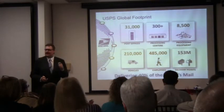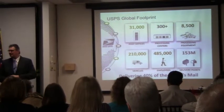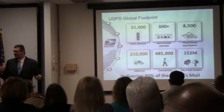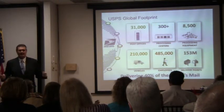Keep the truck relevant, keep the mailbox relevant. And leverage this footprint. Leverage retail better. What can we do with those 31,000 retail points that we have to stay open? And we've cut hours at a lot of them. I'm sure as I go down into Kentucky, we have 2 and 4 hour offices in different places. I don't know, even here in South Jersey.